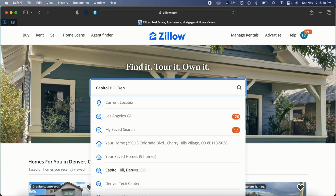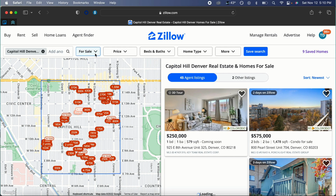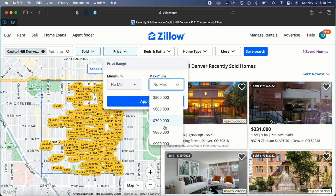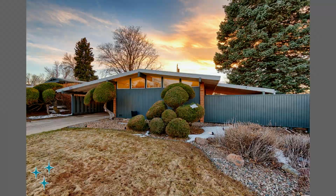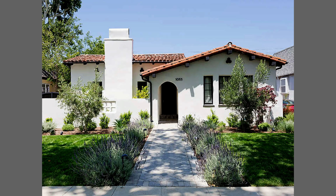However, what you can easily do to figure out a price point of a home style or a community is just go to Zillow, type in the community, let's just say Capitol Hill or Washington Park, and then check the box that says search for closed homes instead of for sale homes, and you can see what these homes are actually selling for. These 6 design styles I'm going to give you the rundown on are the mid-century modern, Victorian, Denver Square, Craftsman Bungalow, Tudor Revival, and the Mediterranean Revival. Let's go ahead and dive in and kick off with mid-century modern.